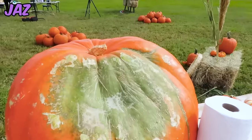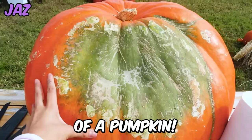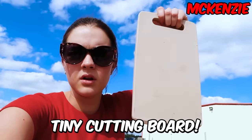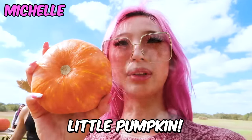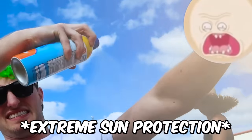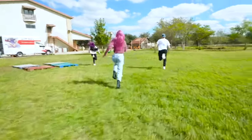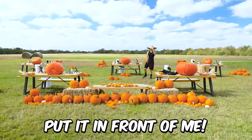I got stuck with the ugly duckling of a pumpkin. I have this giant pumpkin and this tiny cutting board. I know exactly what I'm gonna do. This one looks like a nice little pumpkin. The first thing I need to do is put on sunscreen. All right, guys, go grab me a pumpkin from over there. Put it in front of me.